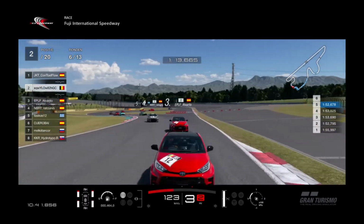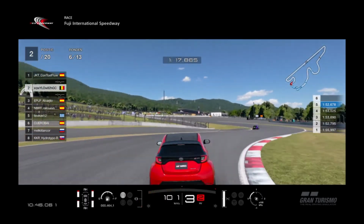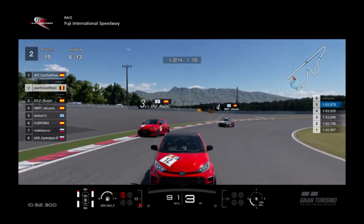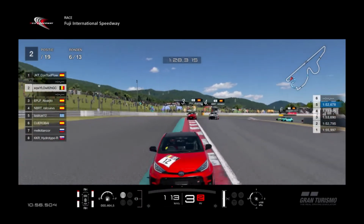So right now it's our task to try and get back to Cantwell Flow in front of us. So, very crucial part of the race right now. Let's try and give it everything we've got. As we can see, the other Spaniard is going off a bit wide into the grass.